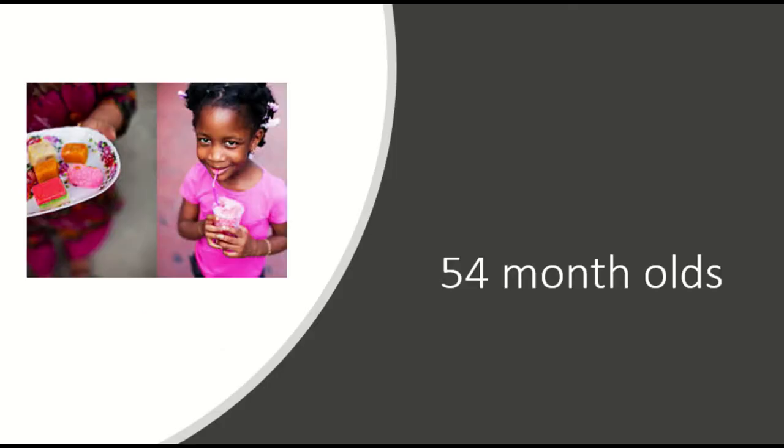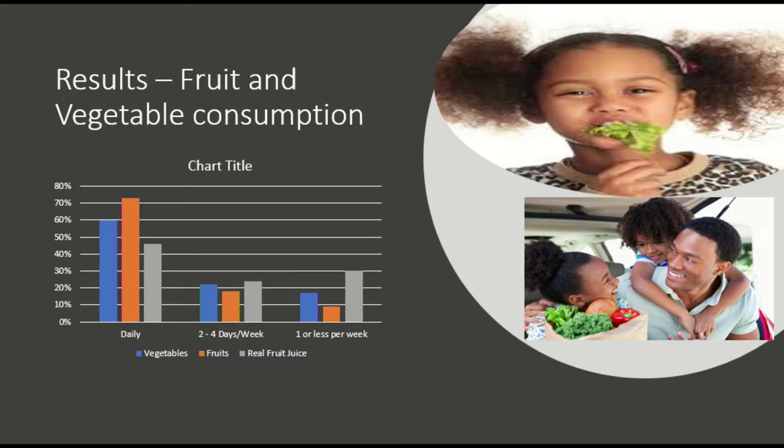Now, at 54 months, the questions that were asked were slightly different. They were asked not just about whether or not their child was consuming the food, but also about how frequently the children were consuming these foods. Again, we're seeing that on a daily basis, most of the children were consuming fruits and vegetables. With respect to vegetables, we're getting this kind of data from about 60% of the mothers, and over 70% of the mothers were saying that their child was consuming fruits.